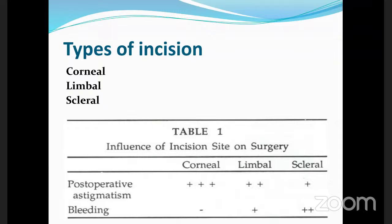Incisions in cataract surgery are very, very important, whether you are opting for a corneal, limbal, or scleral incision. Practically, if you will convert a phaco into an extracapsular cataract surgery, then you will start from a corneal incision. But if you are sure that there are high chances that you'll have to convert, you can be a bit limbal also. And scleral practically is very less. We don't make a scleral tunnel, but if you go for a kind of SICS, a scleral incision is used.